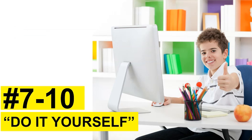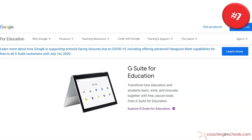On to resources 7 to 10. So these are the ones that you can do yourself. So obviously what that means is you can personalize it to your classes and you've got a lot more control over the materials, the resources that the children are actually getting. So resource number 7 is G Suite.